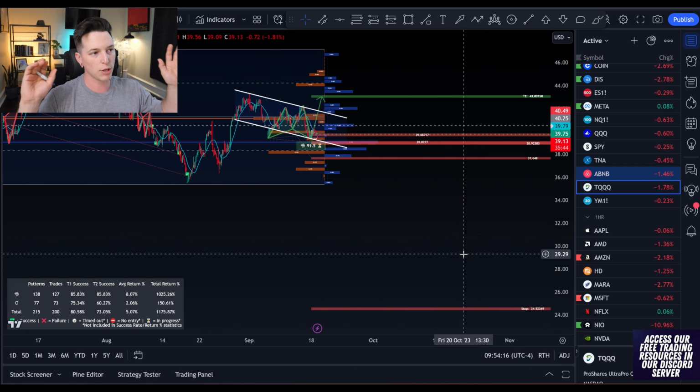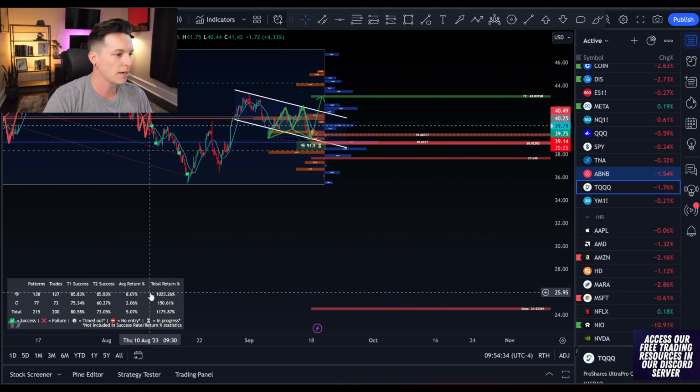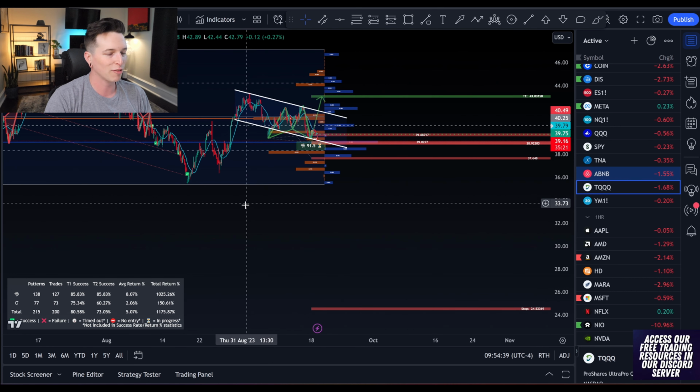Now, I'm not saying that you just blindly follow this. Statistically, if you look at the bottom left side of your screen, if you did blindly follow this and you weren't trading options, because we're not adding anything else as far as volatility on top, but just trading even a triple leveraged decaying ETF, you would have made an average return of 8%, a 1000% return over the past 5 years. And you can see that you would have had an 85% success rate.